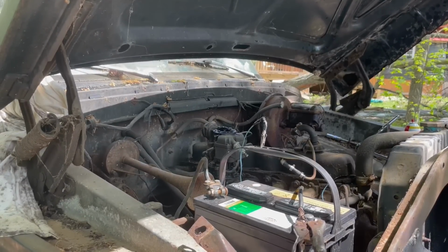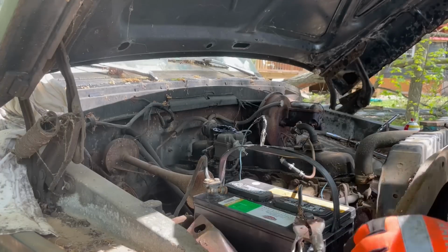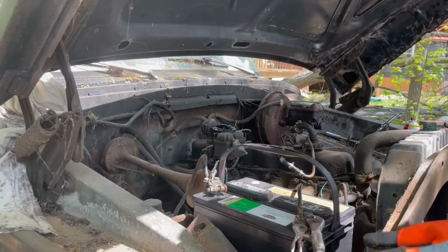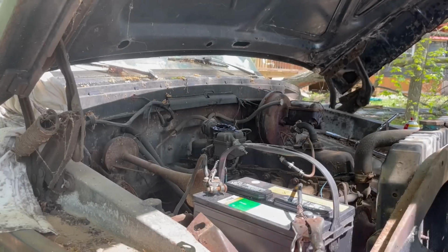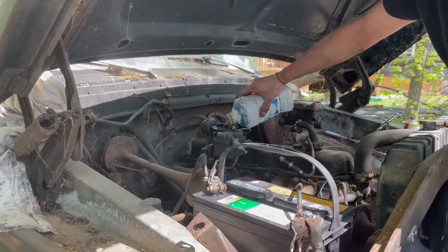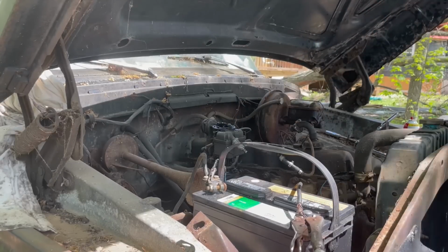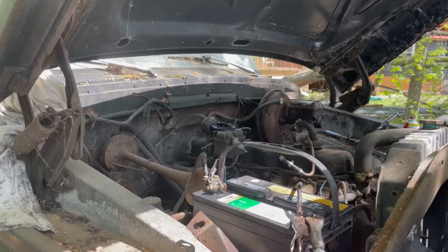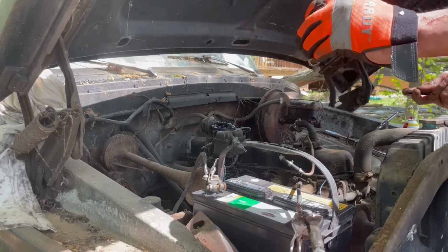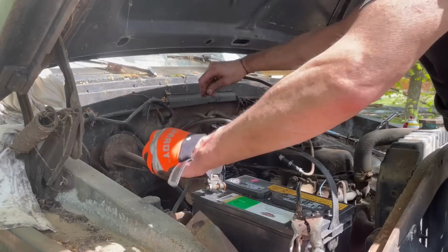All right, we got spark. So let's see if this thing will fire off just a little bit. Give it a tiny shot of gas in the carb. I'm going to put some in the bowl, but also a little down the carb. It may take a few cranks because of the mystery oil that I put down the carburetor, but let's see. Ignition is hooked up, so we're ready to go.